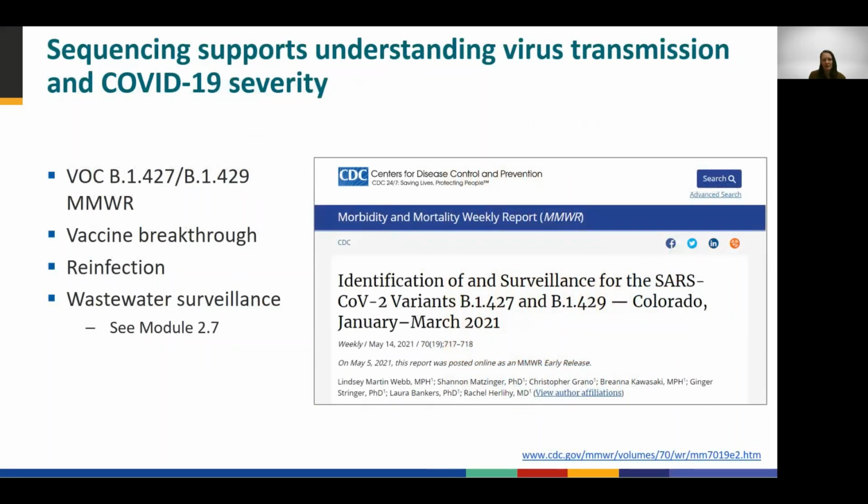Sequencing at the CDPHE laboratories supports monitoring of SARS-CoV-2 transmission and disease severity. These data improve our situational awareness of efforts to control the spread of emerging variants, such as the VOC B.1.427/B.1.429, which we highlighted in the May 2021 MMWR article. Looking forward, we hope this data will help us study whether certain variants of concern may be associated with either reinfections or vaccine breakthrough events, a topic that is covered in Toolkit Module 2.5.